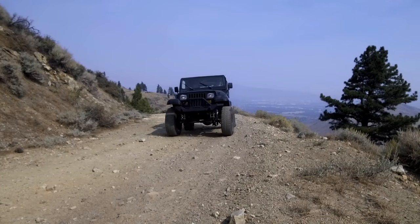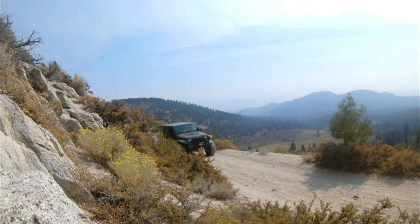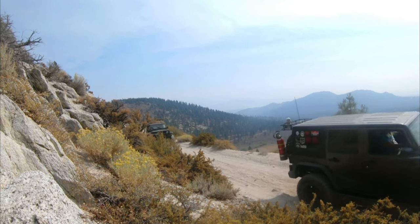This trail isn't about extreme rock crawling or difficult obstacles. This trail is all about the scenery and the beauty of the Nevada landscape. Take your time and enjoy the views of this beautiful area.